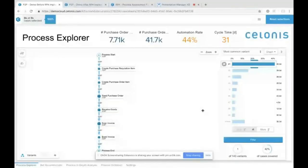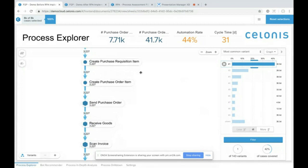Excellent. So what I thought I would start with from a demo perspective is a kind of before and after for a real world customer example of someone who used RPA technology with Celonis in the context of their purchase to pay process. So what you're looking at is a real implementation looking at how we could apply RPA technology to purchase to pay. What you're looking at is what we call the Process Explorer. And in this Process Explorer, we're looking at the purchase to pay process.